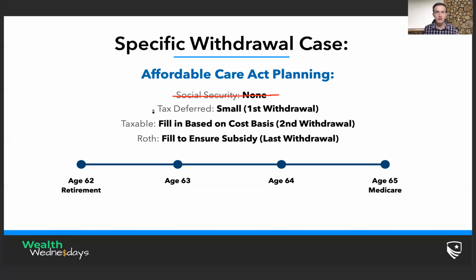Okay, now this is going to, again, vary based on what your situation looks like. Do you have the majority of your money in tax deferred, or do you have the majority of your money in a taxable account? What is the hurdle here? For most people, you're going to want to fill in the first base in tax deferred. So let's say that you want to report an income of $30,000. This might be a situation where maybe you're filling the full $30,000 of reportable income with tax deferred withdrawals. It might be a situation where you're filling the first, let's say, $10,000 in tax deferred.